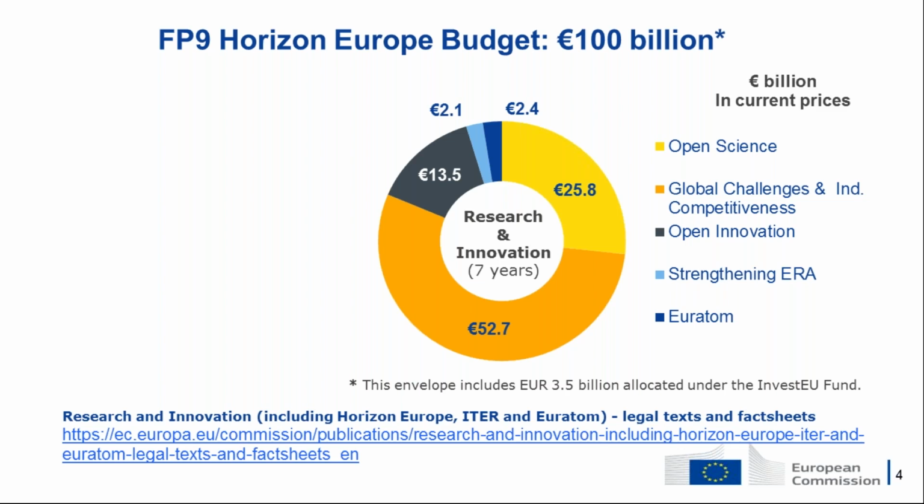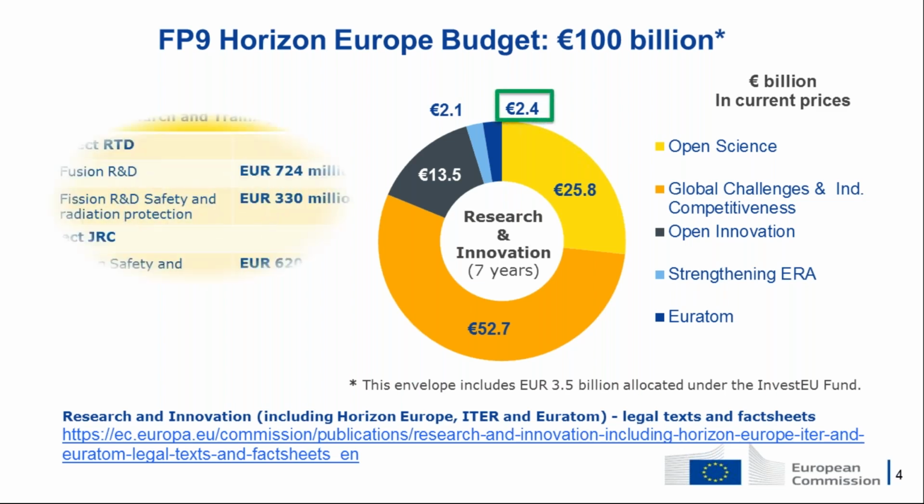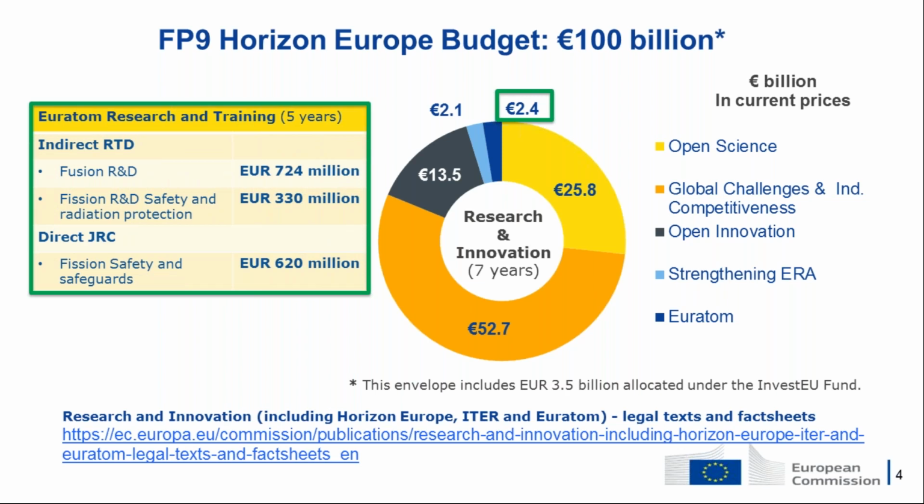EURATOM is only for fusion and fission research activities. And the proposal is of around 2.4 billion. This is the amount that is dedicated for the overall 7 years, but because EURATOM is limited to 5 years and then it has to be extended, the proposal is as such for the 5 years.